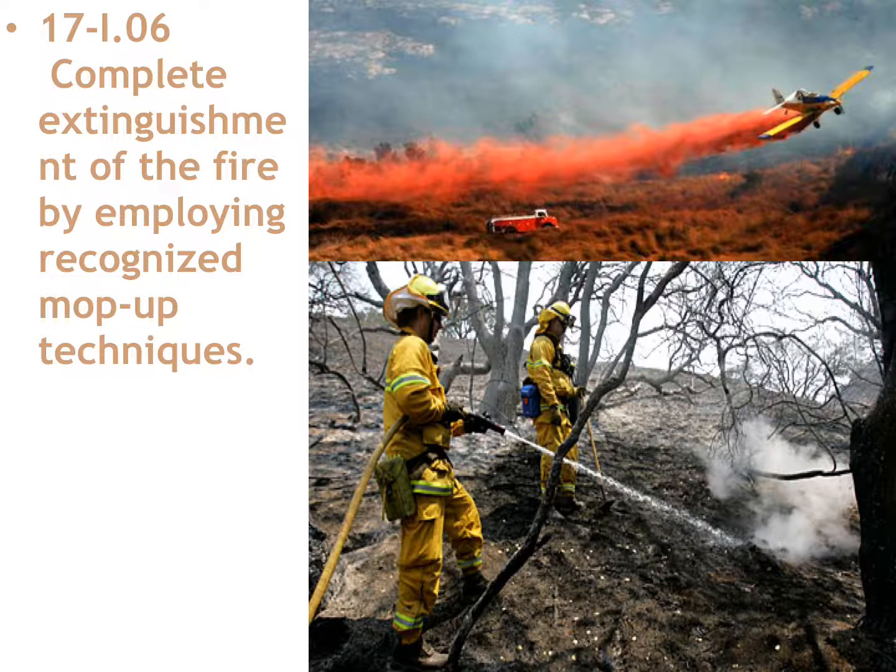Complete the extinguishment of the fire by employing recognized mop-up techniques. We're going to go into more detail on this, but realistically, where your training for this really occurs is when you're on scene. Mop-up on a wildland fire is kind of tedious, and at the end of the day, you basically just got to squirt every single area with water. The branches, the trunks, everything on the ground, you got to turn it over. You just got to be thorough.